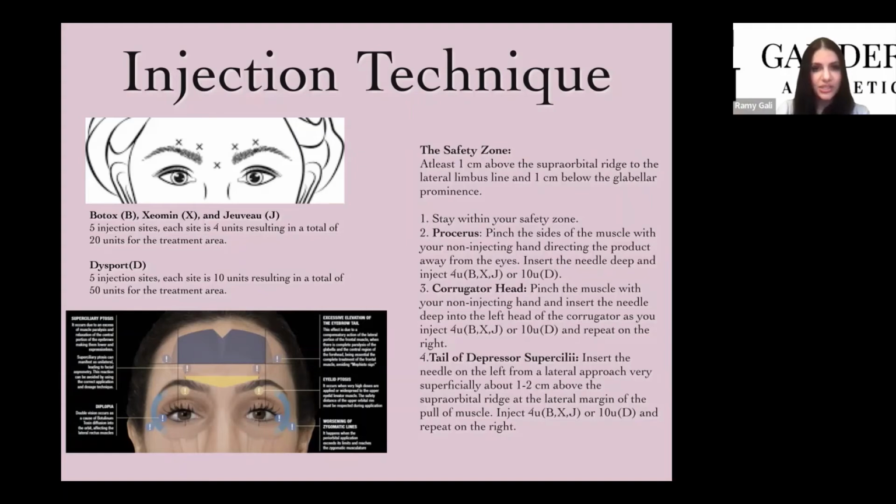As long as you're in that safe zone, your treatment is going to be very nice. You're going to have them make that angry face, and you'll see their procerus pull down, and you're going to grasp that procerus muscle with your non-injecting hand, and then you're going to inject very slowly and deep. You'll inject deep into the muscle, and then very slowly you can inject 4 units of either Botox, Xeomin, or Jeuveau, or 10 units of Dysport straight into the procerus.